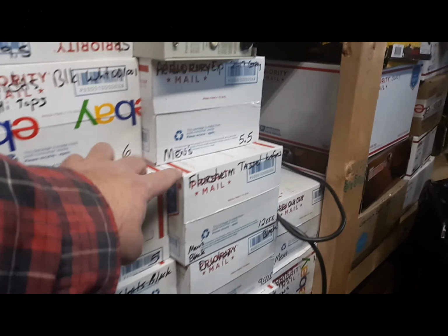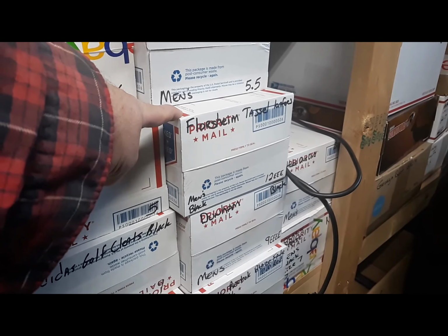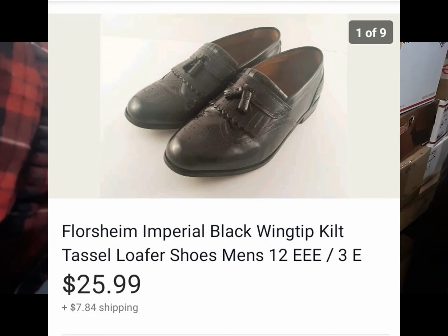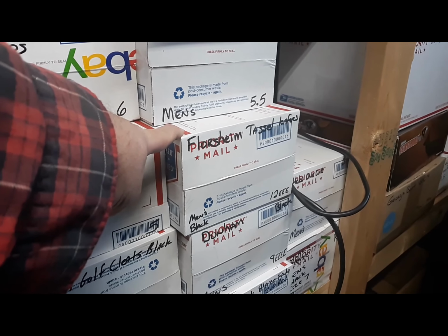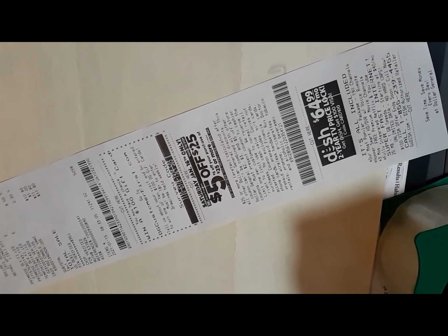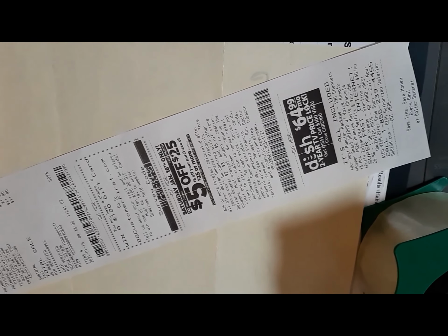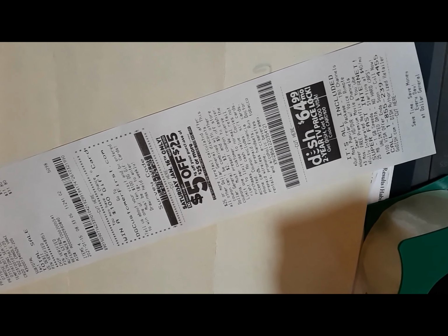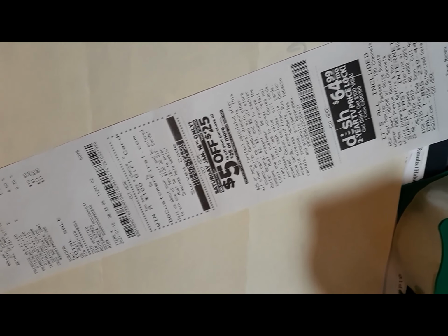I'll tell you what. So this pair of shoes right here, a pair of Foursomes tassel loafers, sold for $24.99 plus shipping on top. Let's get them out, get them ready to go in the mail. What we have here is a sales receipt from Dollar General. It's going to be a stand-in for a thermal label, since this is a thermally printed receipt.